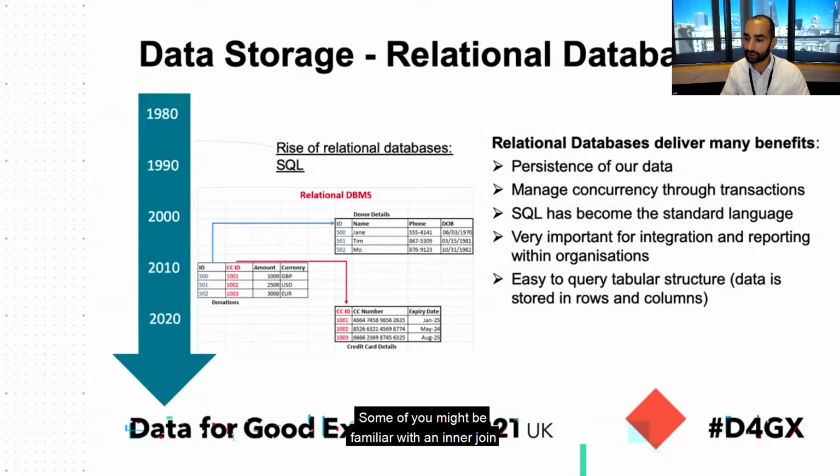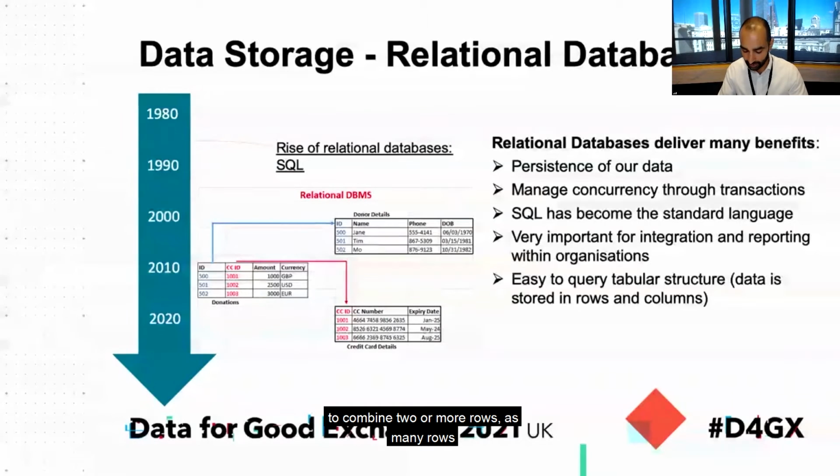Some of you might be familiar with an inner join or an outer join. The most common is an inner join, which is basically if you think of each table as a circle in a Venn diagram, then the intersection of these two would be your inner join. So joins are the commands that you would use to combine two or more rows, as many rows as you'd like, across different tables. And that's where the power of relational databases comes in. Can we go to the next slide, please?